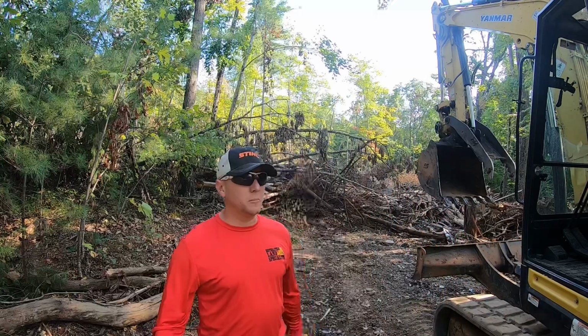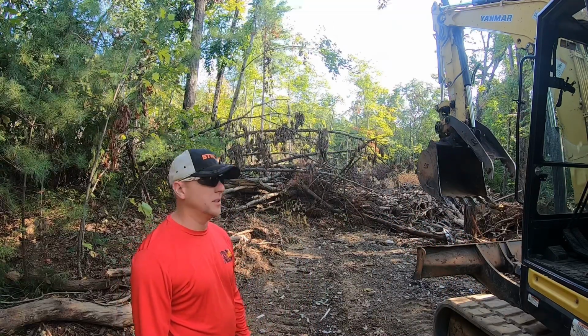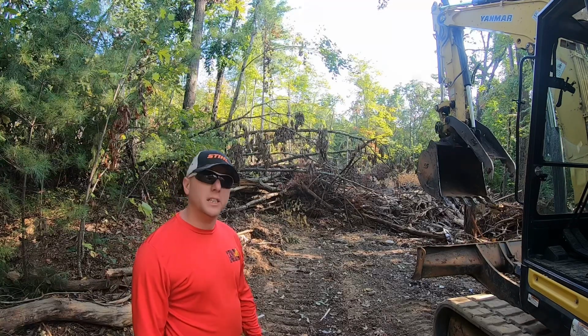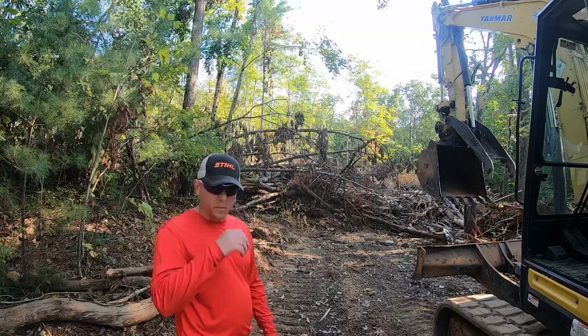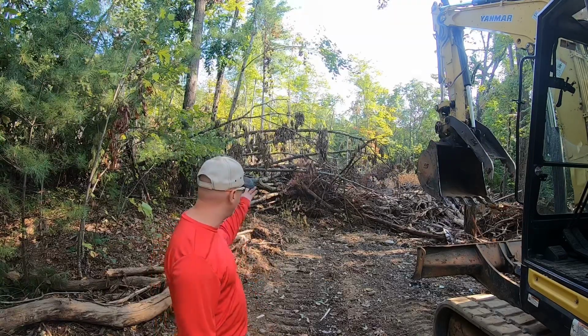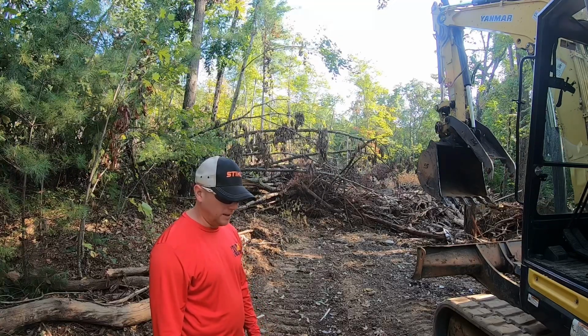Alright, good morning. Welcome back to the project. We are running quite a bit ahead of schedule on this project, so the customer decided to have us continue on with doing a little more cleanup. This is obviously a road bed, and why the guys that logged this thought it was a good idea to pile a bunch of brush in the middle of it, nobody knows.